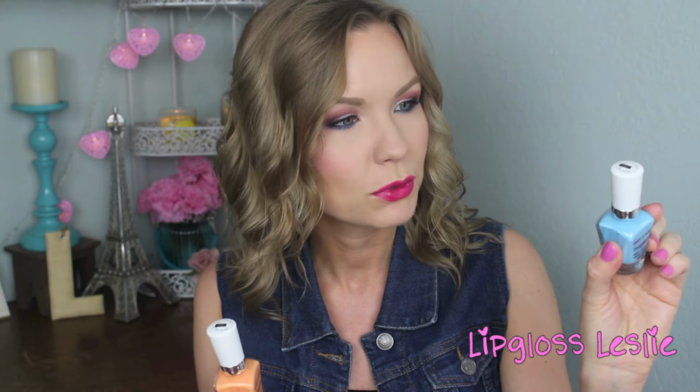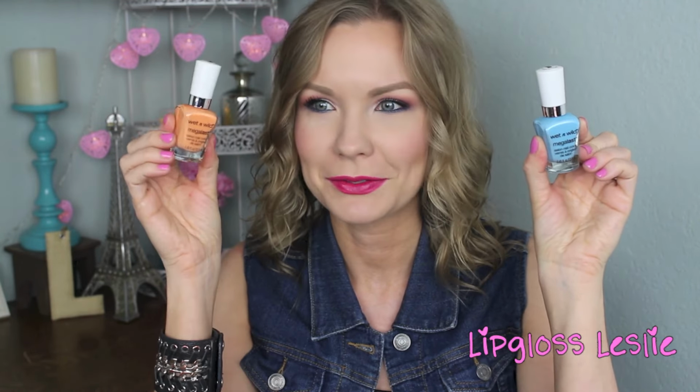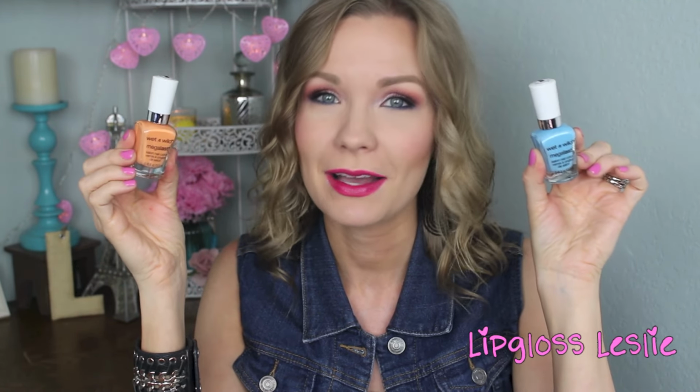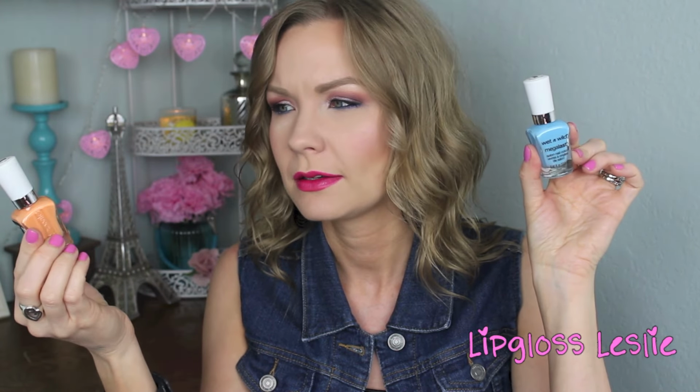But then I got this blue one called Sky Me Mine. Sky Me Mine. That is hard to say. And then Sun Settle Down. These are so cute. Such pretty pastel colors. I think that these were $2.99, and I think normally these nail polishes from Wet n Wild are $1.99.